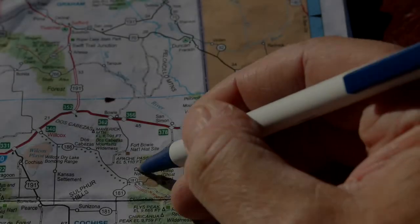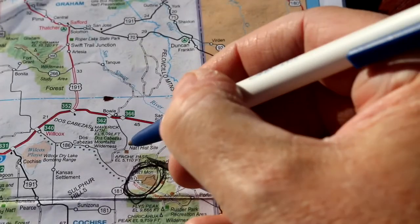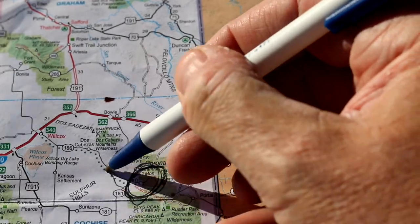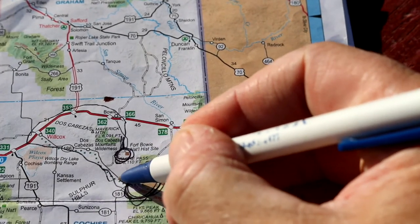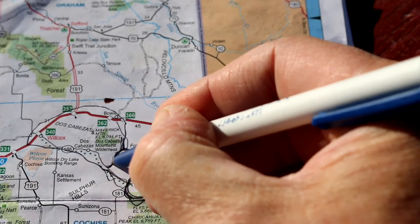We are here at Chiricahua today, and our destination is Fort Bowie. Now we can go all the way around and then down this way, which would probably take over an hour, or come up this road, and you can see right here Apache Pass, a dirt road.